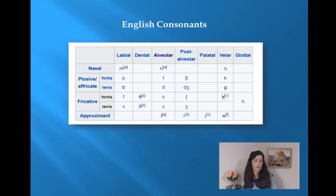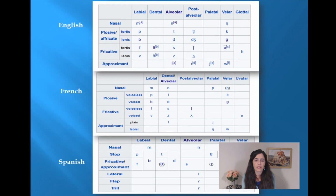Okay, for the consonants, I won't get into details, but it's the same principle. And if you compare, say, the three systems again, you will see that sometimes some consonant sounds are unique. For example, the sound in English is quite rare, and you don't have it in French or in Spanish. So a French or a Spanish speaker will have to learn that.